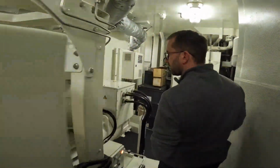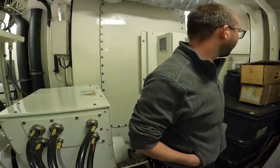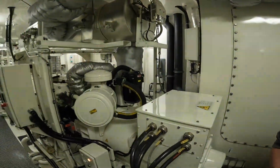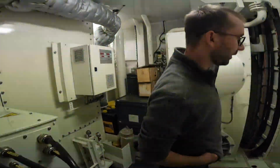It's quite loud in here when they work, so we wear protection all the time. Here we are, and we also have an emergency generator. We're not going to go there today, it is in a completely different area.